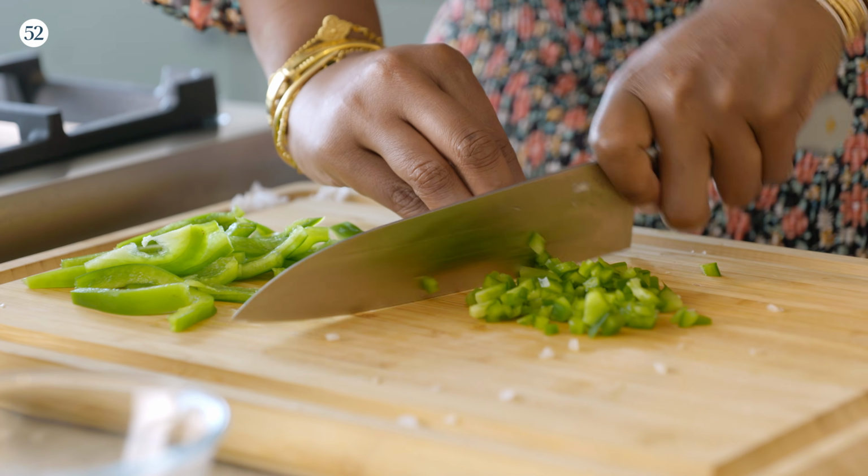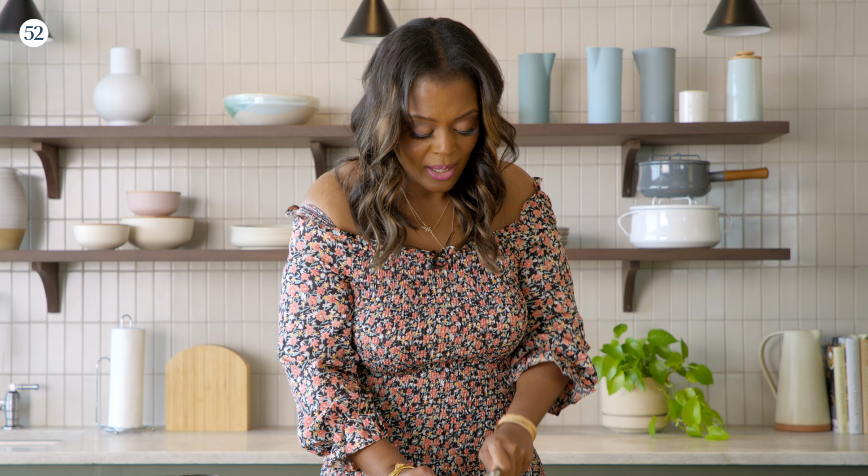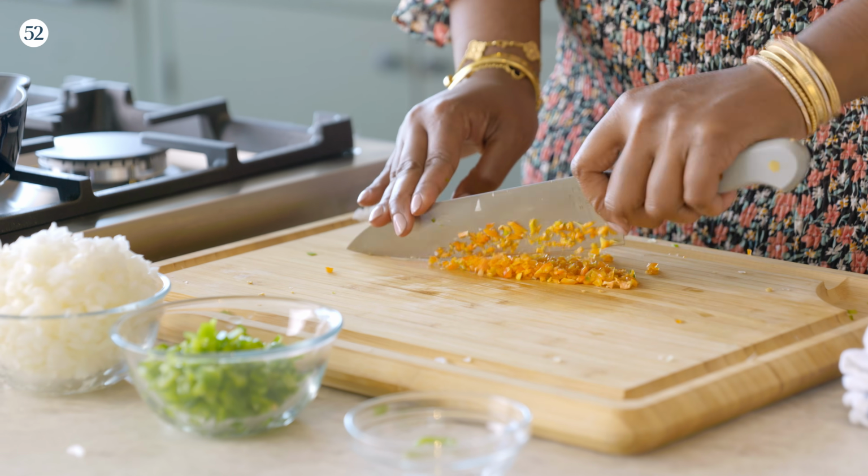I have friends that made a different variation of this recipe, from Trinidadian and Antiguan descent, and they'll eat it with some corn and some white rice. So it's a very versatile dish.